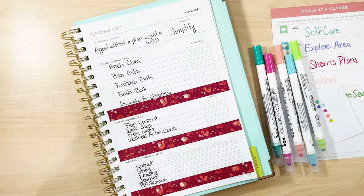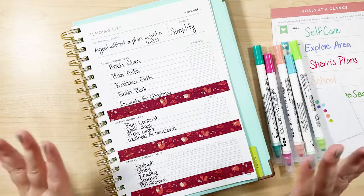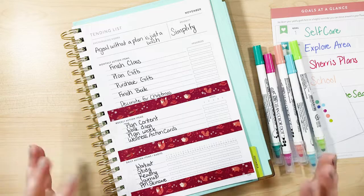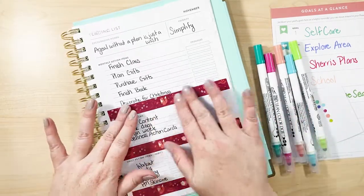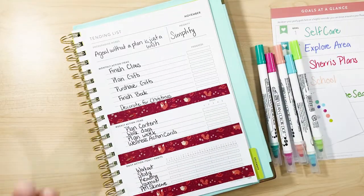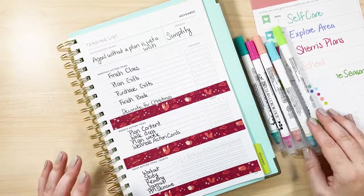So I think if we plan on doing it the day after Thanksgiving, that's something we could do, and we'll both be off that day. So that's actually going to be the goal. Okay, a goal. Added it to the list. So I decorated for Christmas, add that on here. And then I realized I didn't even color code anything on here, so we're just going to go through that and do that together as well.